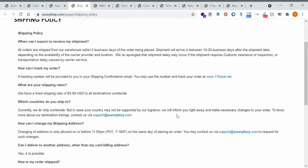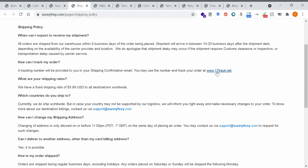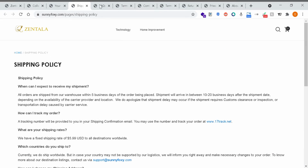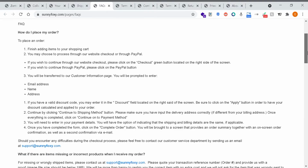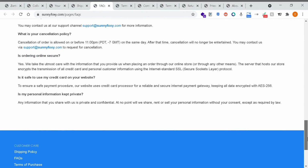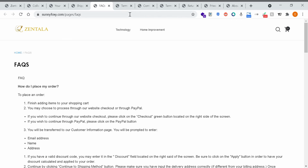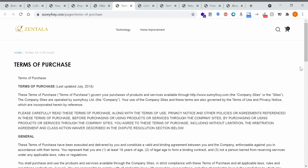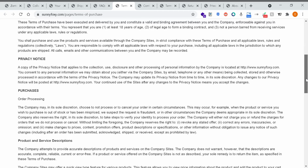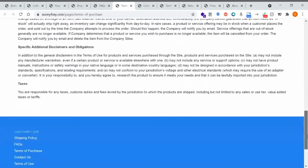SonyFox.com, great, so it's the same address. And this is 17track.net, so that's the provider who they track their parcels with. Yep, everything seems okay here. I'm not going to go through the legal side of things, but just briefly skim read. The majority of the information is here. I know Shopify actually do provide a way to make this for you, a lot of the policies, so that's another thing you can do.